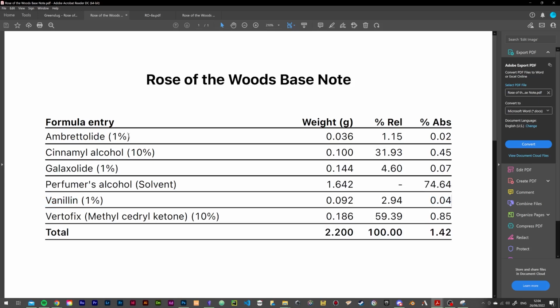And then we've got the ambretolide, galaxolide, and the vertofix. So the ambretolide and the galaxolide are two different types of musk, and there's just very small amounts in there. And I think that's probably just to help give a little bit of structure. And then finally, you've got the vertofix methylcedroketone. So I think what this does is really provide the kind of woody element of Rose in the Woods.